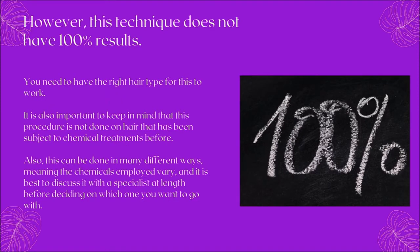However, this technique does not have 100% results. You need to have the right hair type for this to work. It is also important to keep in mind that this procedure is not done on hair that has been subject to chemical treatments before. Also, this can be done in many different ways, meaning the chemicals employed vary, and it is best to discuss it with a specialist at length before deciding on which one you want to go with.